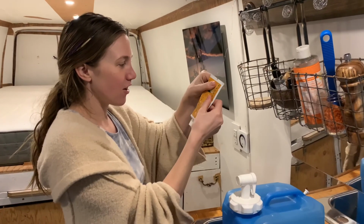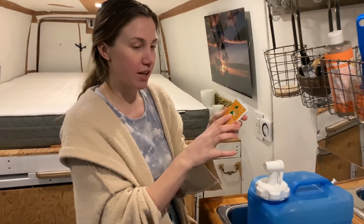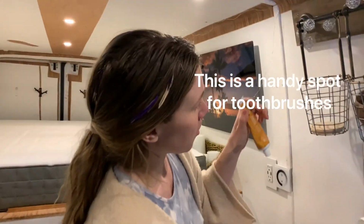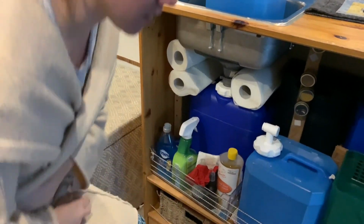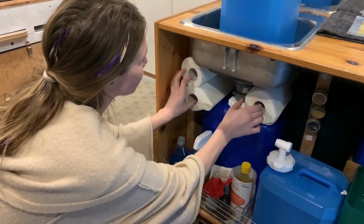We will leave our zesty orange toothpaste in here. It's all natural, so it's okay to sort of go into the gray water and then dump in places. So, sink, these are our paper towels.